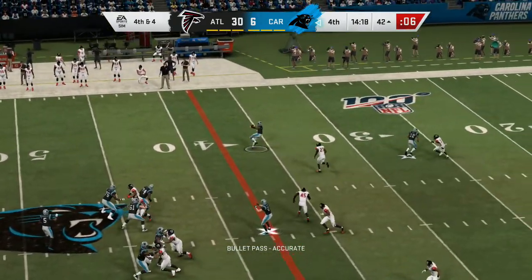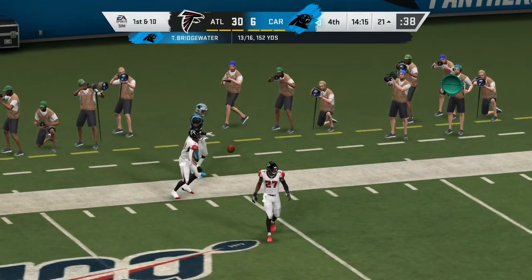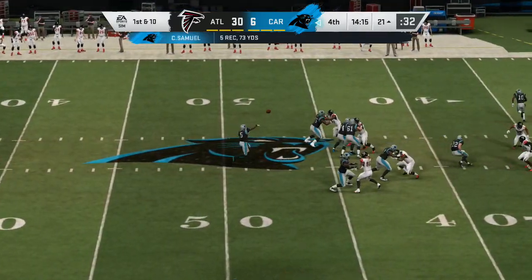Now Bridgewater on 4th down. Got his target, Samuel. No reason not to try it there, and they do indeed convert on 4th. 4th down, trailing in the 4th quarter. They felt compelled to go for it, and they got it.